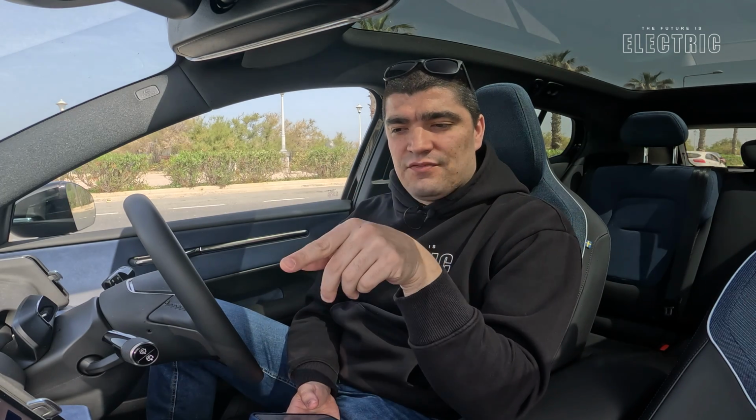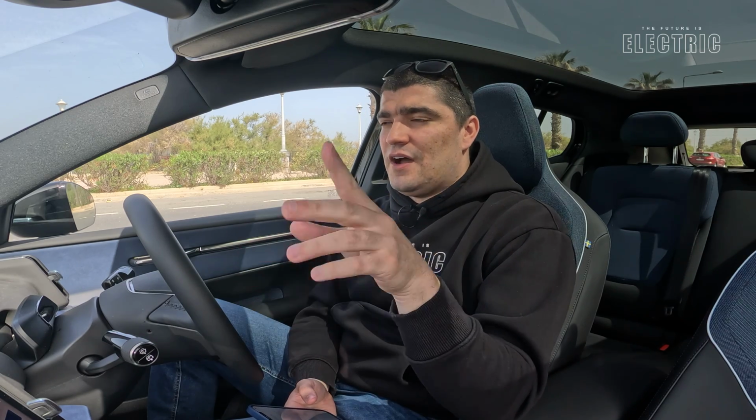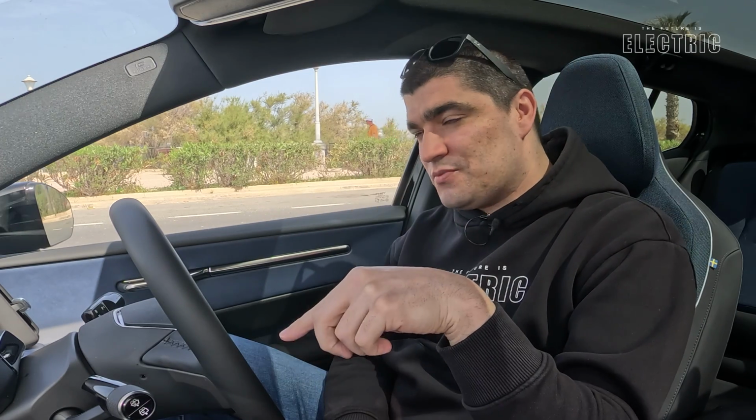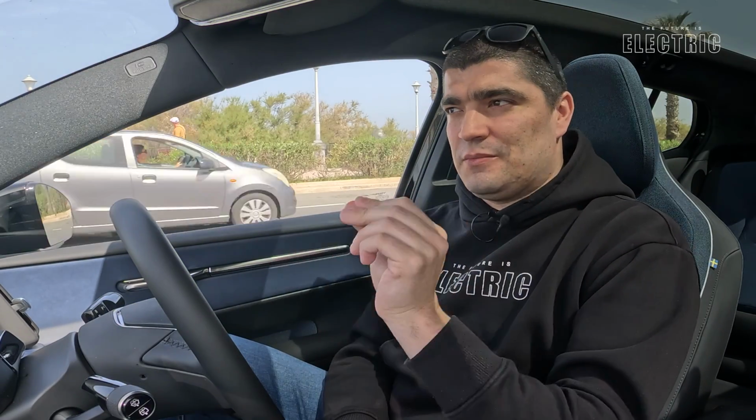I have to highlight my average speed today was a bit higher than usual, so that's also higher than what you'd typically get in Malta. So I'd say with heavier traffic, as is usually the case, you get a lower average speed and thus you get better range. So there is also that factor at play. So 418 kilometers real world driving range here in Malta after my test.